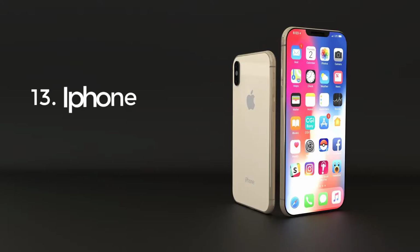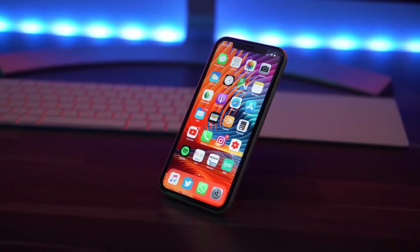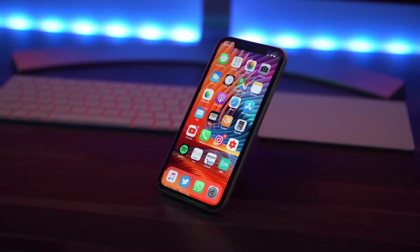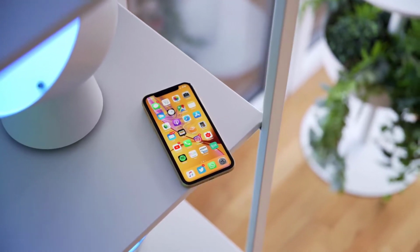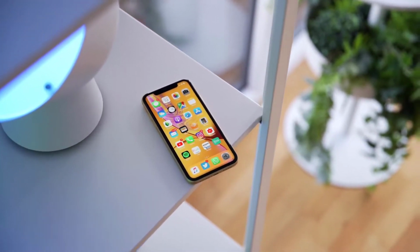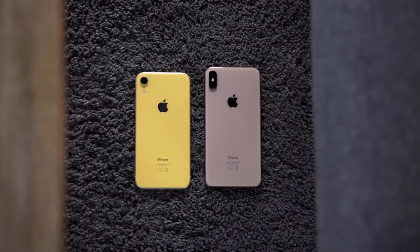13 iPhone XR, the best iPhone for battery life. The iPhone XR, pronounced 10R, is a cheaper smartphone from Apple aimed at opening up its mobile range to more consumers, with a range of colors, premium design, and still a decent slug of power under the hood.